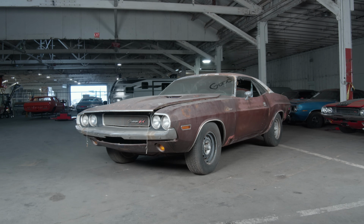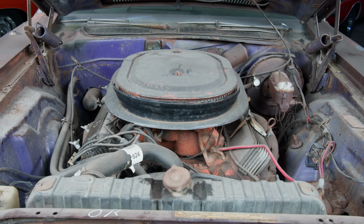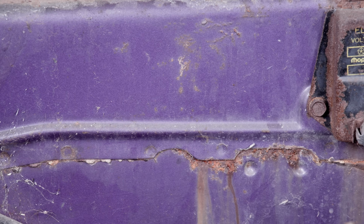In 1970, Dodge made 847 Challenger RTs with a 446-pack and manual transmission. The most popular color for that car was FC7 Plum Crazy. It also happens to be the subject of this week's autopsy report.